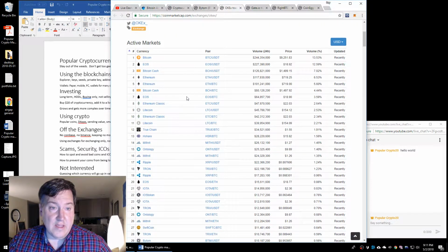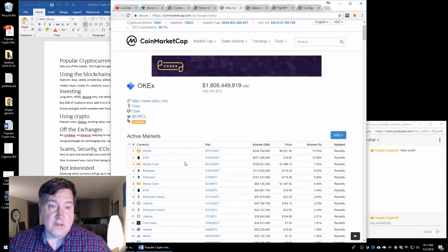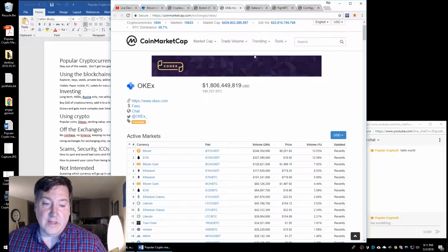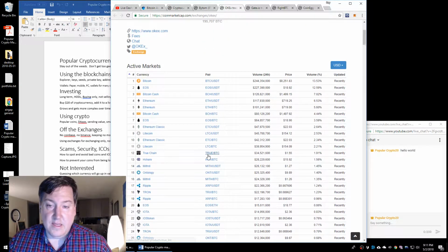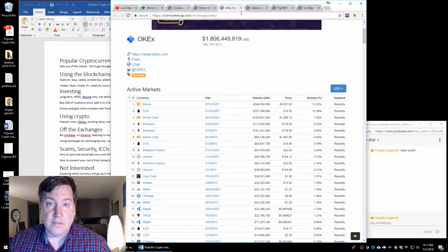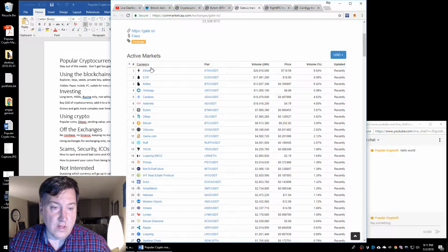Let's see, this OKEX. These are all decent names. Those are their highest volume coins. I have no idea what this is, but that's a real coin. That's a real coin. So I would say that OKEX is probably kind of like your HitBTC or your Poloniex. It's probably a decent exchange. So that one looks good to me. Gate.io. Some of these names, Bodos, Odyssey Game, Ref.